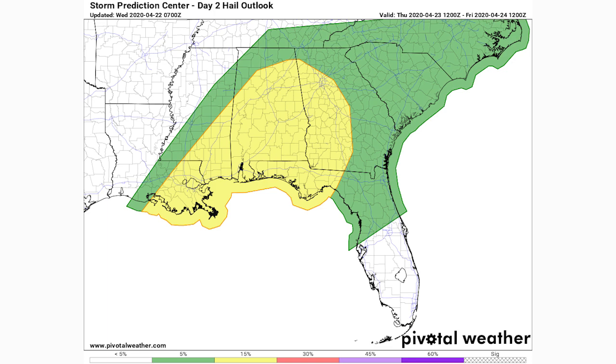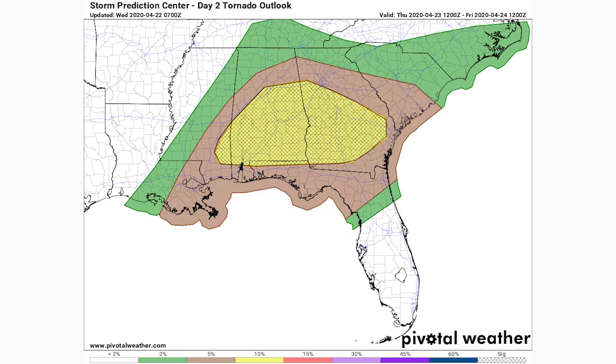And then last but not least, let's go ahead and look at that tornado risk. And this is why I'm calling it an outbreak. Already on day 2, we have 2% in the green, 5% in the brown, and then 10% in the yellow. And we even have a hatched region throughout all of that yellow region, indicating an area where they expect the chance for EF2 to EF5 tornadoes once again, which is going to be a pretty elevated risk for large damaging tornadoes. Wouldn't even surprise me if we see it get upgraded to a 15% chance somewhere within that area in between Alabama and Georgia. It's going to be very, very interesting to see how this plays out.